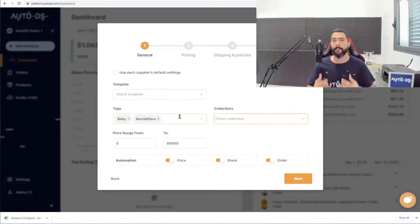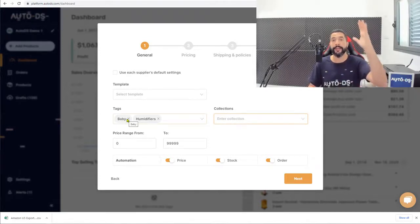Okay, now in a month or two, when I'll want to analyze the data of all of the products that I have, for example, in the baby niche, then all I have to do is open all of the product tags that have baby on them. Then I'll see a full list of all of the products that have the baby tag in them. And this way I can analyze the baby niche and see which are the best months to sell baby products for example, if it's not an evergreen niche.